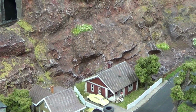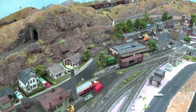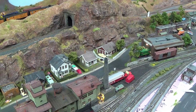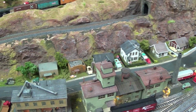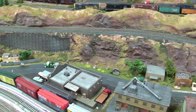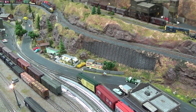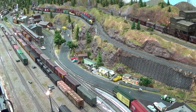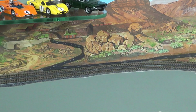So let me back up and get a whole shot of this. So here's a shot of town coming out the highway, past everybody's houses here. And on around to the mobile homes. And on out to the sawmill.